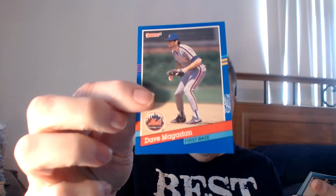Is that Bobby Witt Jr.'s dad? It might be. I think it is. I'm not 100% sure, but I think it is.